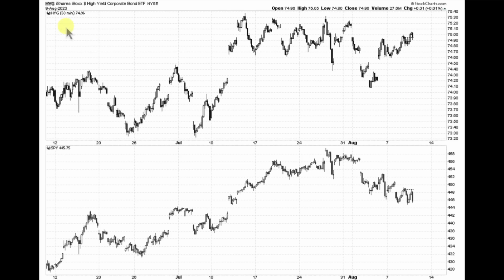Let's take a look really quick at HYG over SPY. We talked about that one just the other day, and how it sometimes gives us short-term pivots in the market by looking for divergences. One of them that we talked about yesterday was where you had a high and a higher high in HYG. Smart money, you've got to be a smart trader to trade the bond market, versus the equity market, which they call the dumb money. And you can see that divergence played out to the downside.